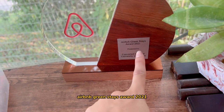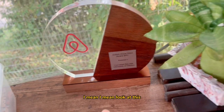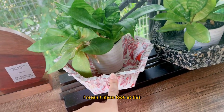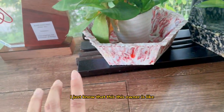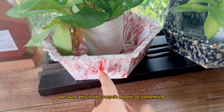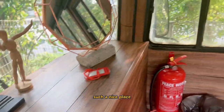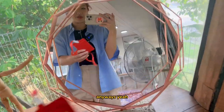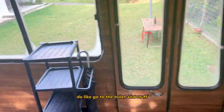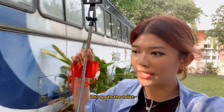Airbnb Green State Award 2021. Oh, so cute. I just know that this owner is very eco-friendly, because this is recycled plastic or something, and they turn it into a coaster. Such a nice place, such a nice coffee. Oh, look at the mirror. Anyways, this is the tag for you to go to the toilet and stuff. Okay, let's go to the toilet.